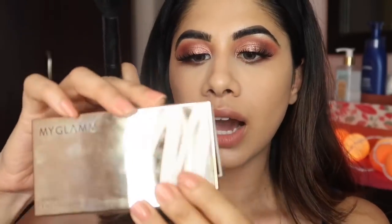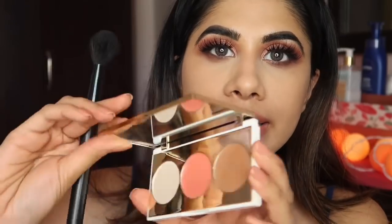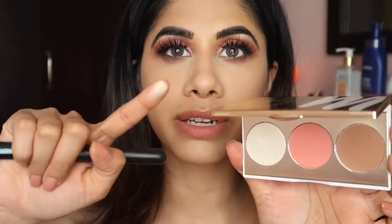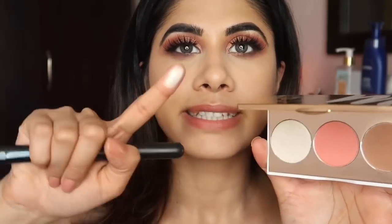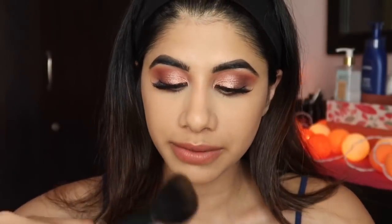Okay, so I'm gonna test out this My Glam. I think it's a 3-in-1 highlighter, blush and bronzer palette. This is how it looks. And yeah, so we have the bronzer, blush and highlight, which is so pigmented, by the way. There you go, that is pigmented, but I'm not going to use that because I already have a lot of highlighters to test. So I'm going to go in with the bronzer here.